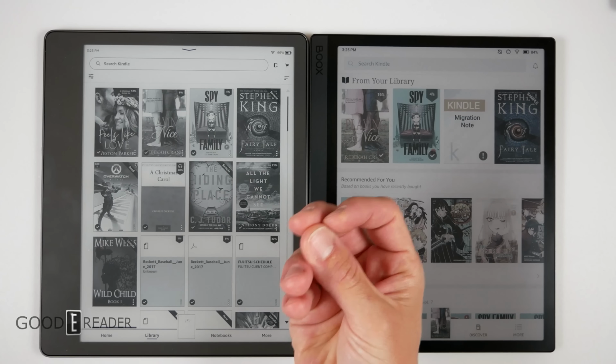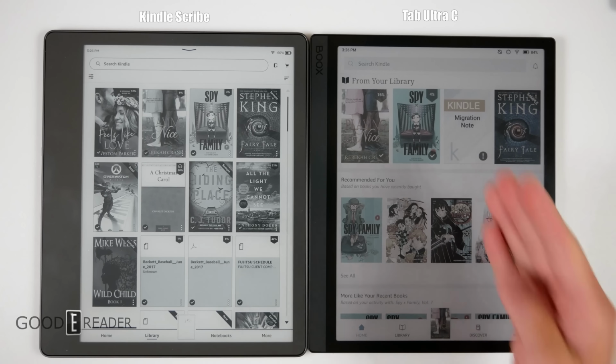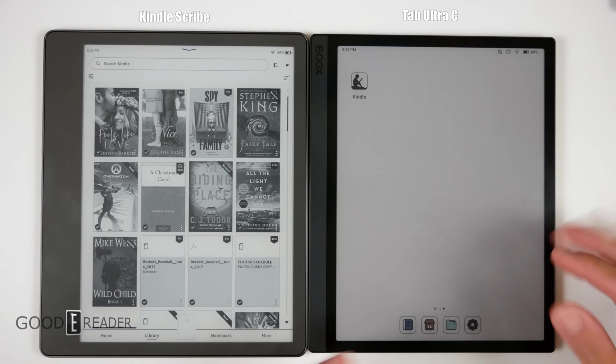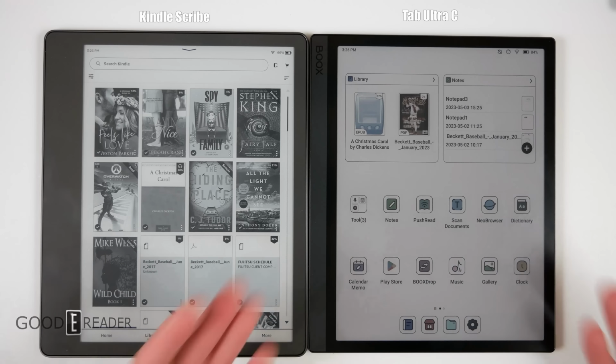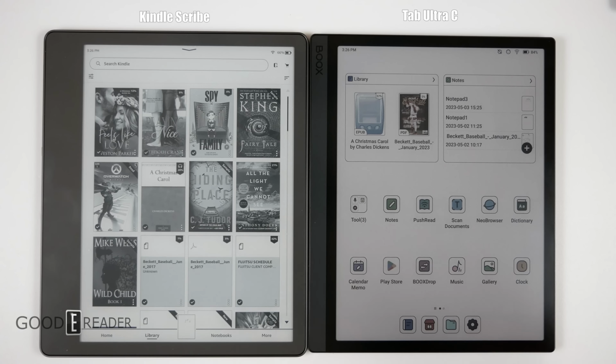So in terms of ecosystem availability and access, you can't even give it up to the Scribe because this has the Amazon app. But if you say, you know what, I want to go outside of it being a Kindle, you've opened up your entire world because this can be anything. Does it look more gray? Yes. Is it more expensive? Slightly. But it is wildly more usable by a very big margin.